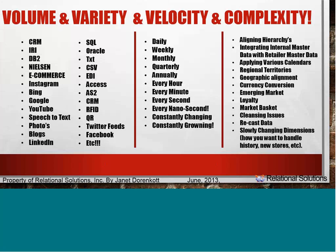But you have a lot of variety also coming from the retailers. I gave the one example in the previous slide of Target data alone coming in so many formats. Walmart can come in EDI files, AS2 files, Retail Link, or from any of those other providers that I mentioned earlier, the syndicated data providers. Most companies are also buying demographic information, surveys, weather trends, currency conversion information, and they might even be trying to track their emerging market sales if they're an international company at this point.